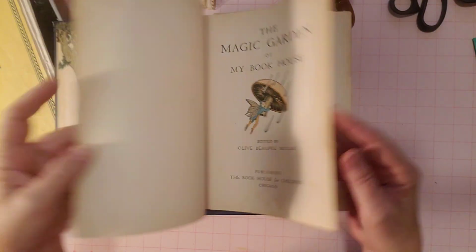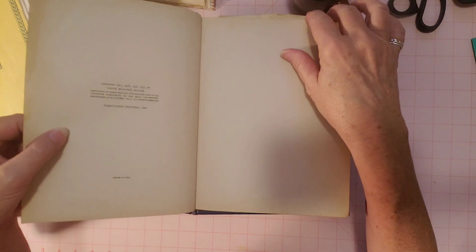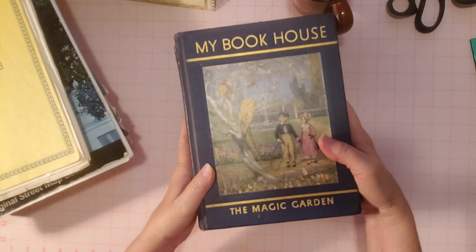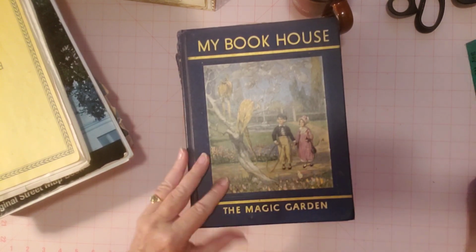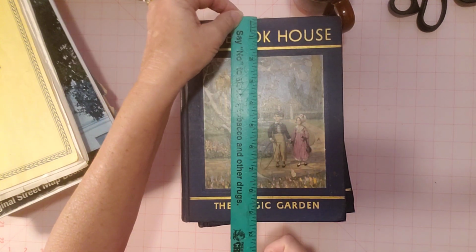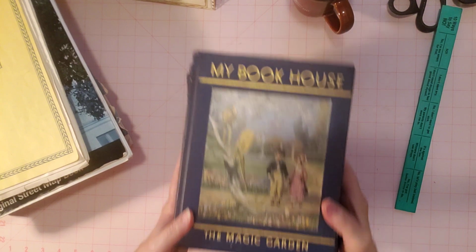And this one is, oh look, he's holding onto a mushroom. So cute. I love mushrooms. 1947. So they're all 1947. So this will make a good sized journal too. Let's see, 7 inches wide by 9.5. That's a good sized journal right there. So we'll see what I do with those.